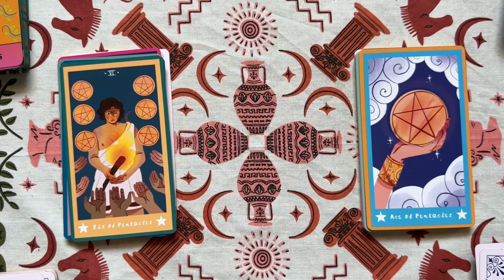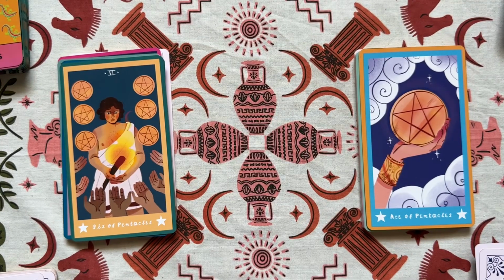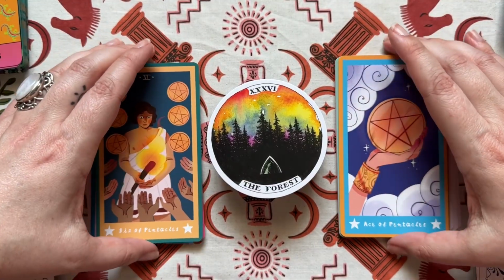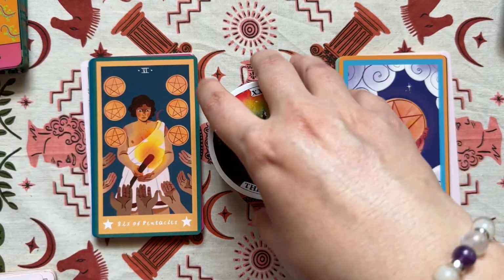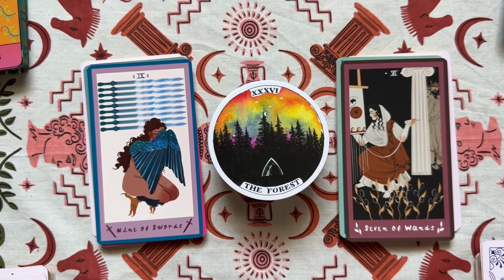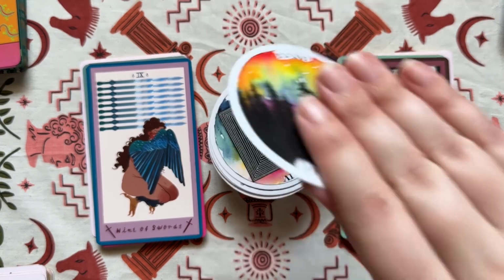This next one, I have no idea. I absolutely have no clue. I had it in mind for both, but I don't know. It's the Pocket Archetypes. I don't know. Forest with 9 of Swords and 7 of Wands. This is another oracle that I have to go to the book for.